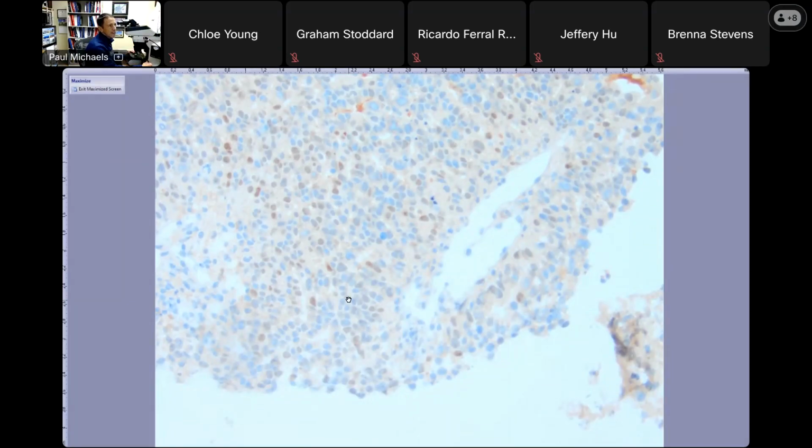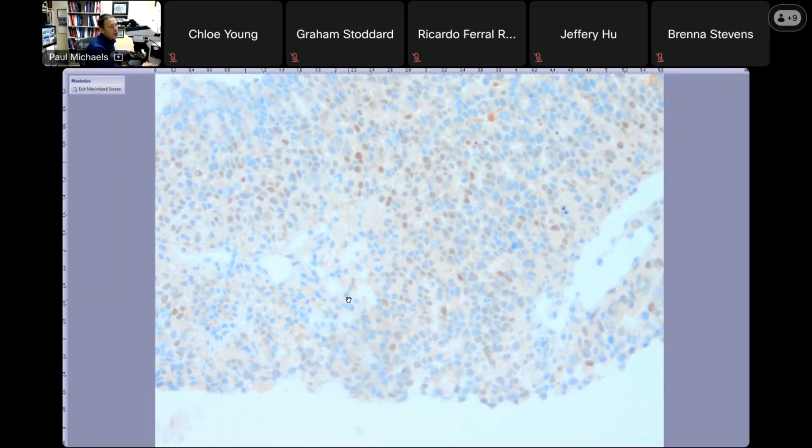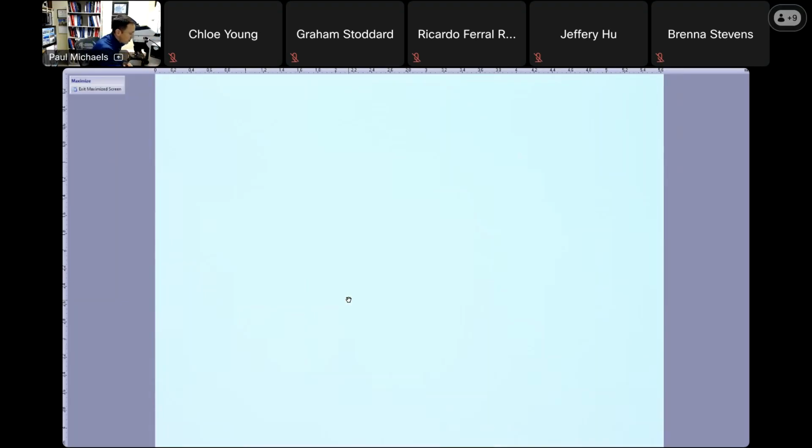And in the setting of a PAX8 negative tumor, I'm like, well, it's not GYN. What else could this be? Kind of a micropapillary pattern, CK7 positive. It could be a mesothelioma. Mesothelioma, again, presenting as a mass in the adrenal gland without ascites or anything to indicate a peritoneal mesothelioma would be kind of unheard of.